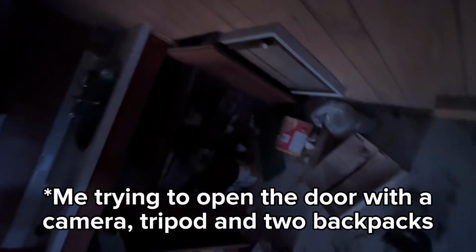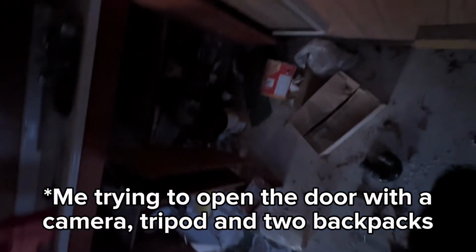2011. Wait, is this actually? Like the hinges. What the heck? Oh my God. Careful, watch your step. Whoa. We could live here.